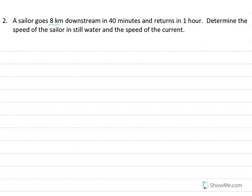A sailor goes 8 kilometers downstream in 40 minutes. So let's take up downstream.